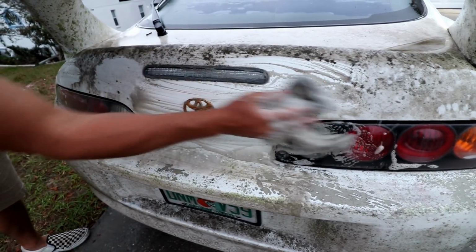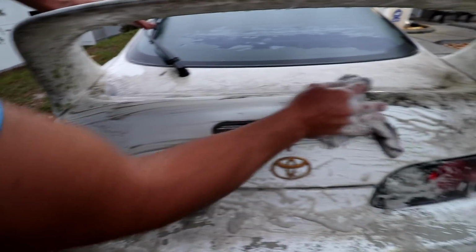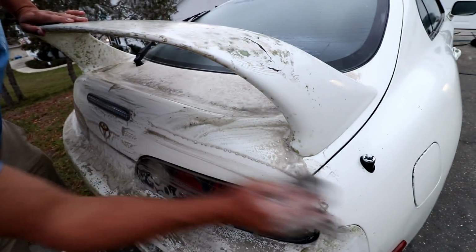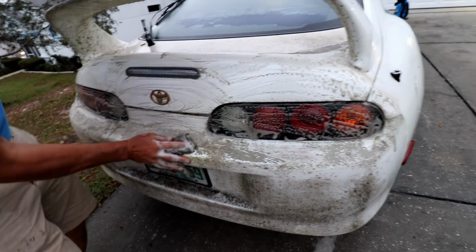Oh wow, that cleaned up really well. Got those gold badges. From pooper to Supra, huh? Yeah, it's pretty neat. Almost paid the money just to do this to it.